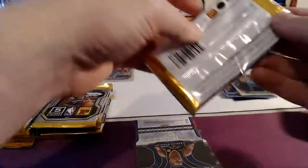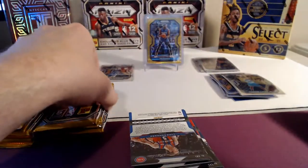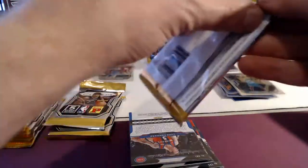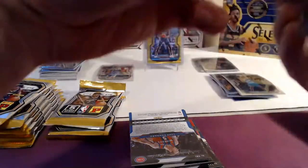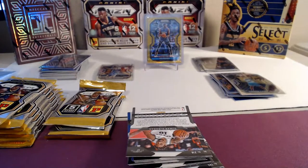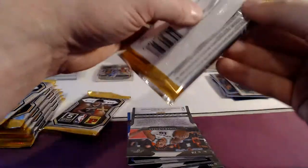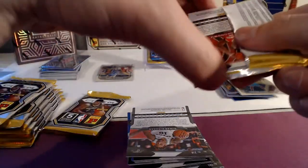Could have a gold in this one. There's not always a gold in every box, but it usually averages out to about 5 or 6 golds per 6 boxes. I don't think it's ever been less than 4. But they're definitely rare, and it's definitely a nice hit. So we will take them.